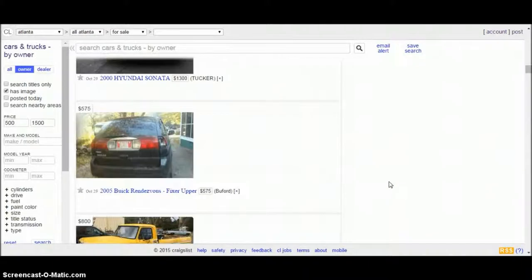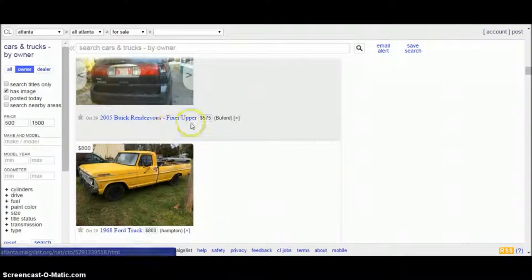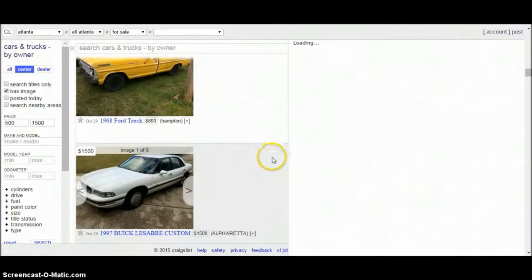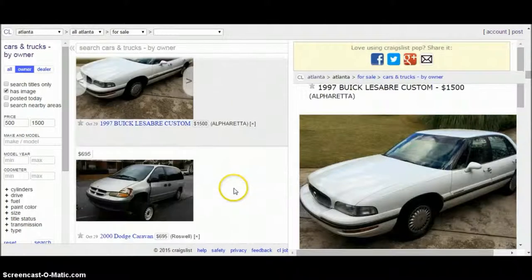Hyundai Sonata. Buick Rendezvous. Well, see, now this is what you have to watch out for. Fixer-upper. You need something you can drive right then. You know, because 9 times out of 10, lots of people out there are not mechanically oriented. I'm a shade tree mechanic myself. But, you know, you kind of want to.